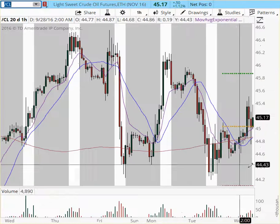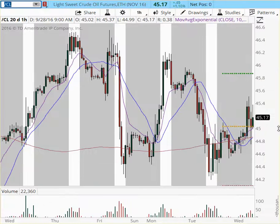And keep in mind that CL will react to inventory numbers that are going to come out at 10:30 today, and we still have the OPEC meeting going on. So it's going to be very, very choppy, and for that reason, I'm not really going to touch it, not at least until after this whole inventory numbers are out.